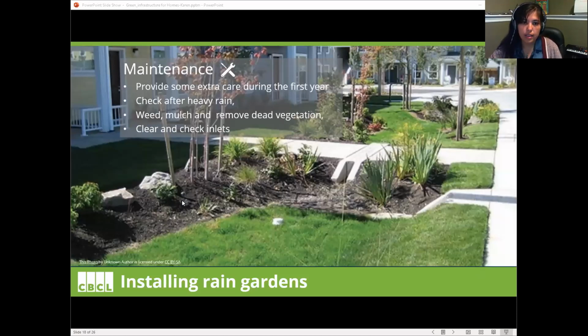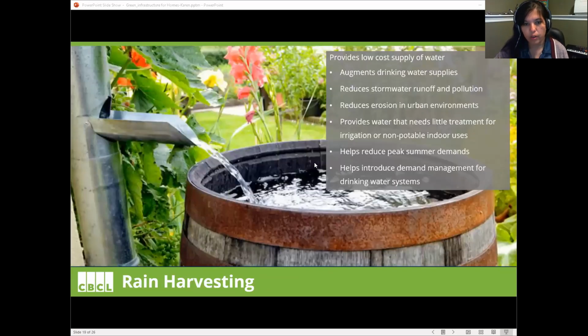Rain gardens require some extra care during the first year, really watering them regularly and making sure that after heavy rain there is not a big erosion. But after that, they will basically require as much maintenance as any other lawn does. With some checks after heavy rain, they still need weeding, they need mulch, and they need removal of dead vegetation. If you have created particular inlets, like in this case, that are feeding the rain garden, then make sure that they are always clear and there are no blockages that might prevent the water from getting to your rain garden.